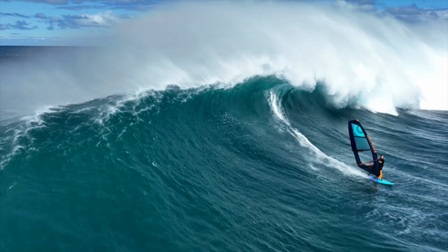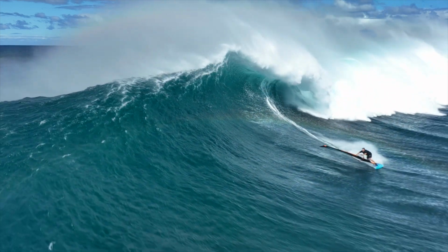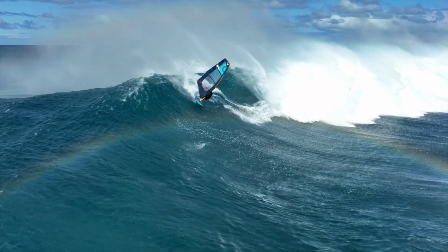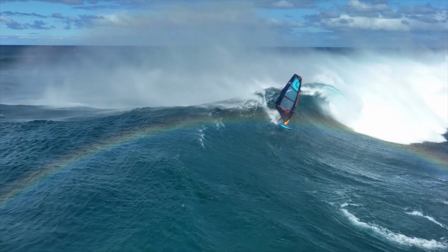We've actually changed the Combat quite a lot this year. We've used some new materials in the top of the sail that lets it twist off a little bit more gently, and it's a little bit smoother through the gusts. You can also rig it very full and the sail doesn't really feel backhanded, and then you can also flatten it off quite a lot, so the wind range of the Combat has improved and the handling in high winds has improved a lot.